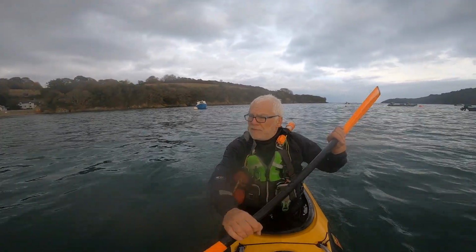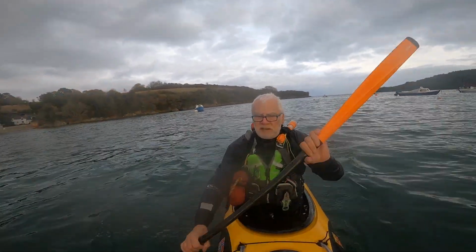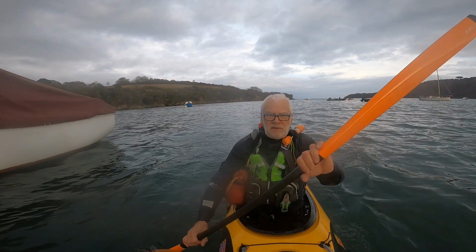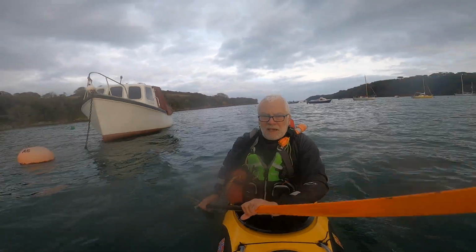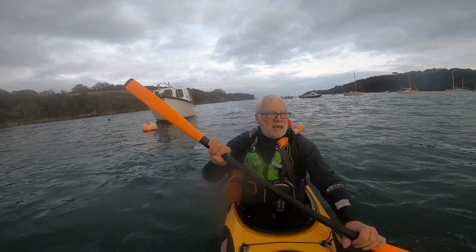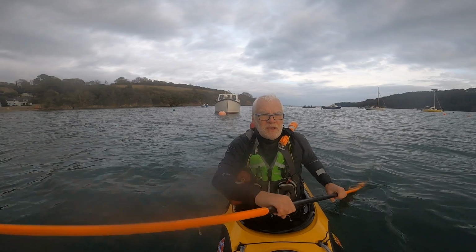So the boats are bouncing around a little bit, and there's a bit of a tailwind. So I'm almost surfing up the Helford, which is a really unusual thing to do. Anyway, I'm going to shut up talking and I'll turn you around so you can enjoy the view.